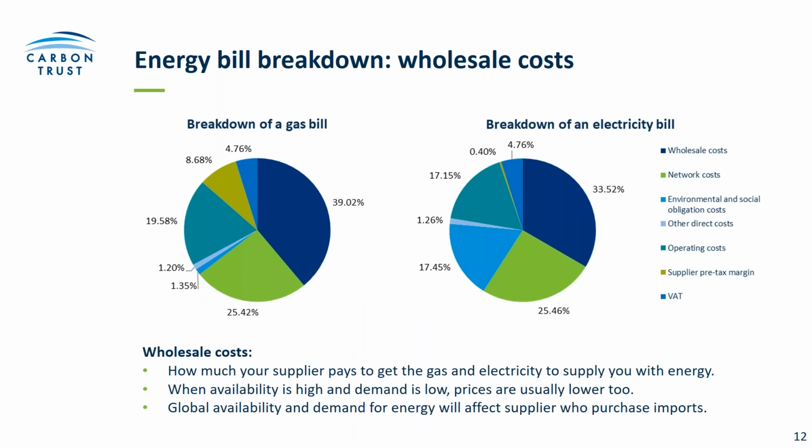So regarding energy procurement, the first thing I wanted to discuss was the breakdown of energy bills, which is not something that everyone is entirely aware of, but is fundamentally important when it comes to looking at why our energy bills might be rising and increasing. And on the left-hand side here, I've got the breakdown of a gas bill, and the right-hand side, an electricity bill, and the key, which is on the far right-hand side, relates to both.